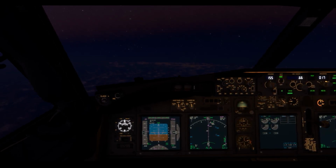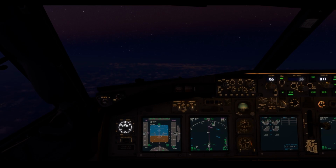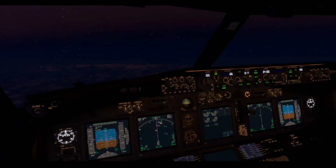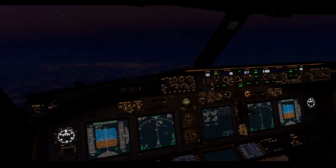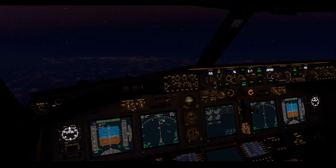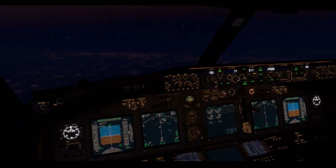Velocity 1537, descend to flight level 290. Flight level 290, velocity 1537. Qantas 402, climb to flight level 360. 360, Qantas 402, thank you.